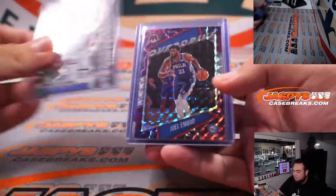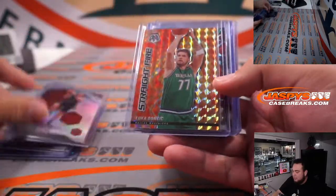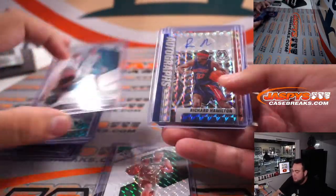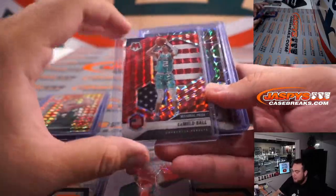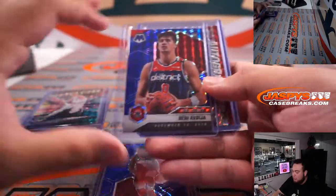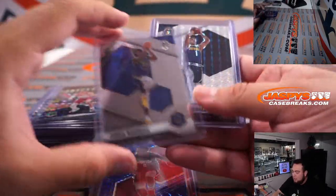So there you go. And the Edwards base, LaMelo base, straight fire, Luka, Swagger, Payne Pritchard was a nice one there. LaMelo base again, Richard Hamilton, straight fire, LaMelo red, Jayson Tate green, or blue, I should say, Danny Avdija blue as well, Onyeka autograph, LaMelo silver, USA, Michael Porter Jr. white, and LeBron James center stage.